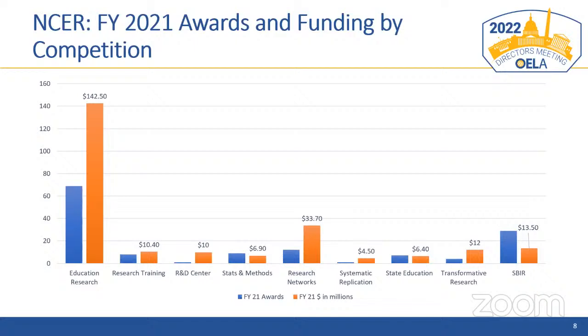The English learner portfolio in particular falls under the first category, the highest bar, the first one, under education research. However, I do want to mention that in 2020, so it's not on this chart, we funded 2 R&D centers. So the third category here focused specifically on English learners in secondary school settings.